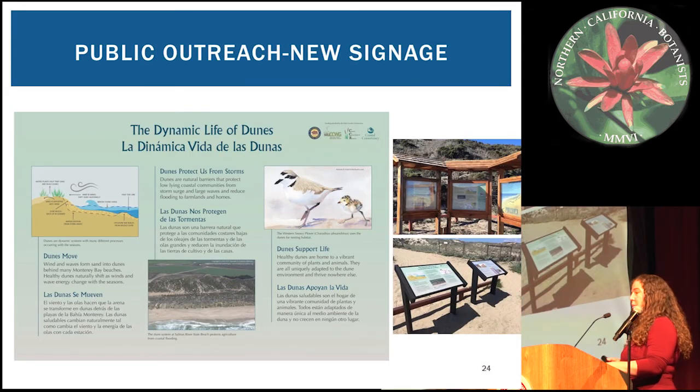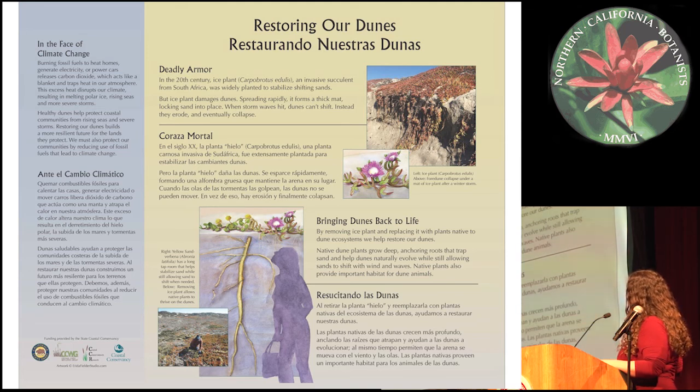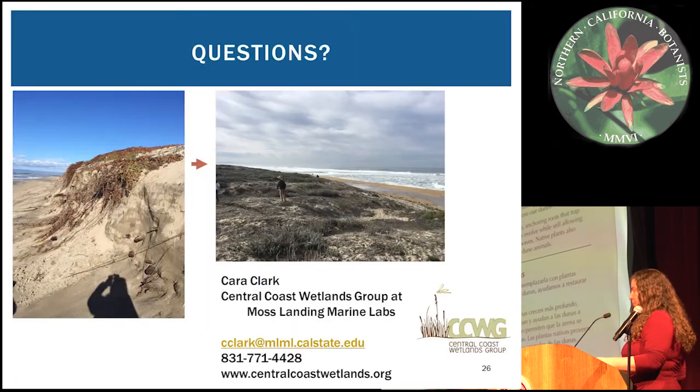We also put out interpretive signs, going through some of this information that I've been talking about: the dynamics of the ice plant and geomorphology, the species that are there, and how we're planting, and the contrast between the ice plant with its shallow roots and these native dune species with really deep roots that anchor the dunes but also allow them to shift in a more natural way.